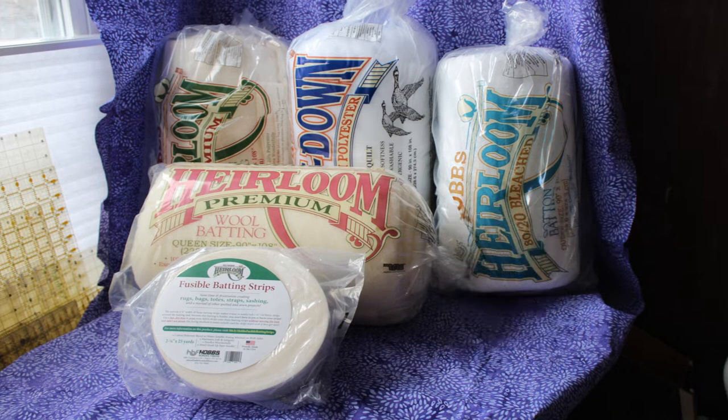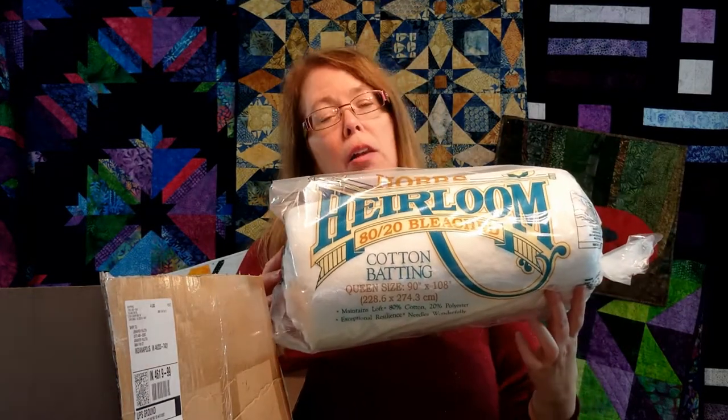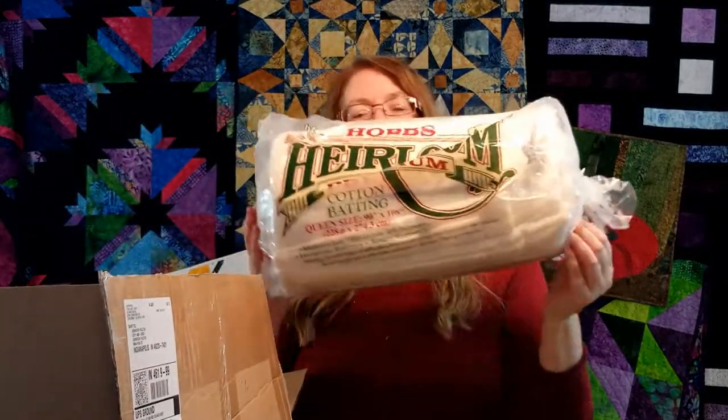The polyester gives it just a slight loft and a slight give. It also makes it a little bit lighter. It is beautiful to quilt with, and a lot of long armers prefer 80/20. I highly recommend it. They also sent, and that was queen size, by the way, this is also a queen size batting.